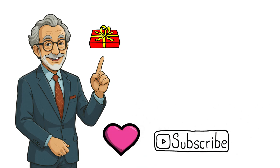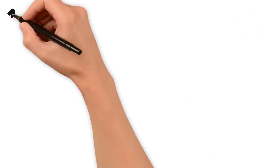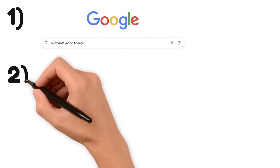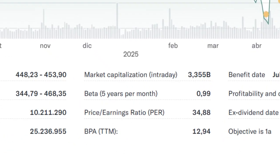So now I'm going to show you how to find a stock's beta on Yahoo Finance. First, head over to your browser and search for the stock you want to analyze, followed by Yahoo Finance. Once you're on the stock's page, you'll see its historical price chart. You can also find the beta over there.